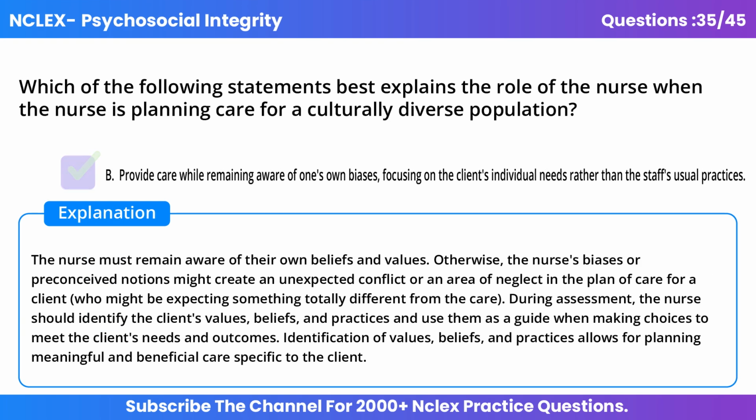The nurse must remain aware of their own beliefs and values. Otherwise, the nurse's biases or preconceived notions might create an unexpected conflict or an area of neglect in the plan of care for a client, who might be expecting something totally different from the care. During assessment, the nurse should identify the client's values, beliefs, and practices and use them as a guide when making choices to meet the client's needs and outcomes. Identification of values, beliefs, and practices allows for planning meaningful and beneficial care specific to the client.